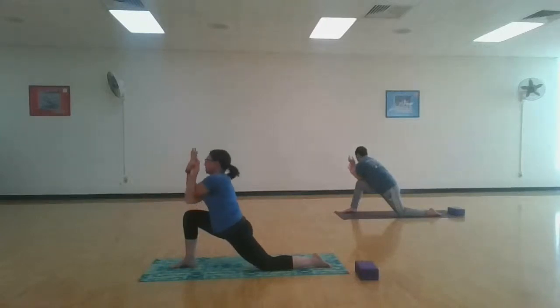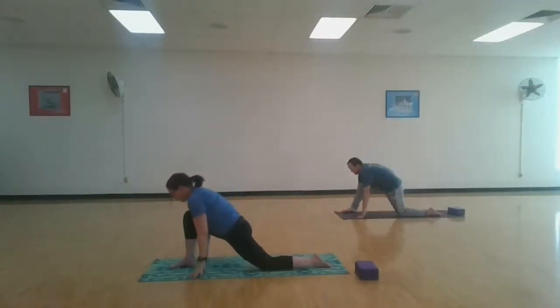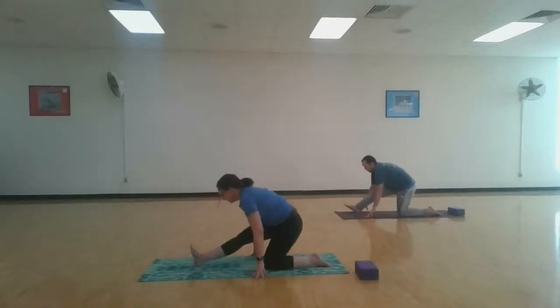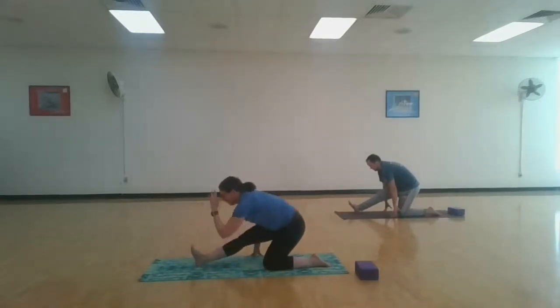Let's go ahead and release. Come forward. Inhale back to the sky. Look up. Exhale, hands to the floor, hands along your side. From here, we're going to go back into that hamstring stretch. So we're just walking our hands back. Again, you can use your blocks. Take your toe toward your shin. Hip bones are forward. Again, we're not sitting down on that back foot. We just want to stretch the tailbone back behind us. Lift our ribs and the crown of the head reaching forward here.